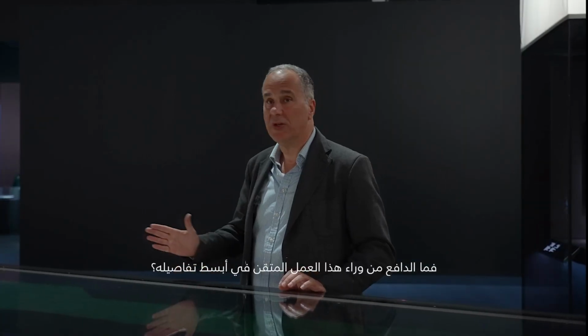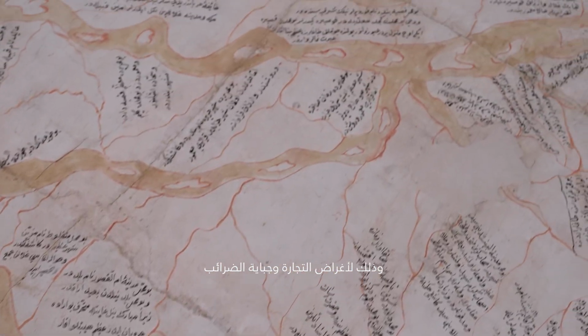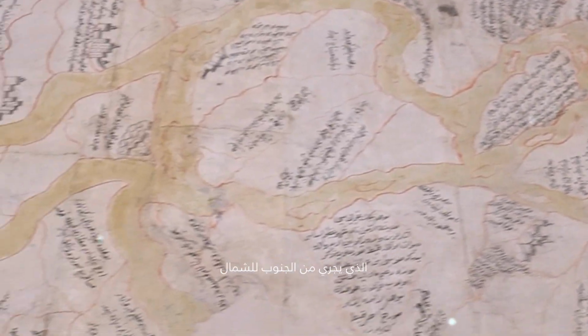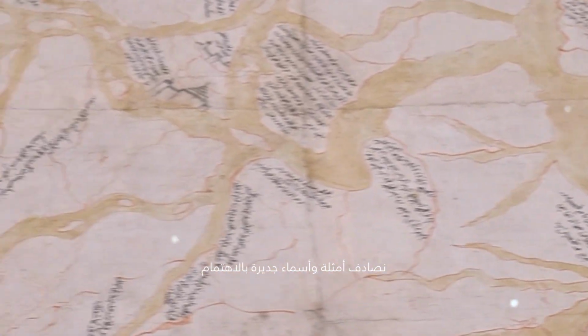Now, why would you do this? Because this is the story of the Ottoman Empire. This is the story of trying to map things in detail because they wanted to know for trade, for tax reasons. They wanted to have extreme detail. So as we walk up the Nile, and as we all know, the Nile goes from south to north, we come across remarkable examples and names.